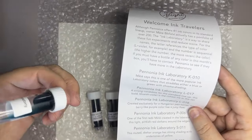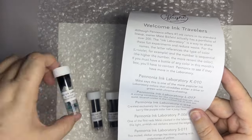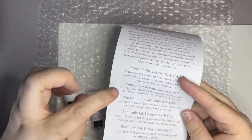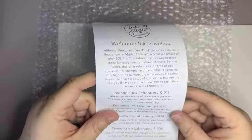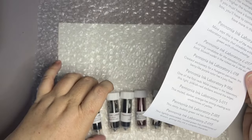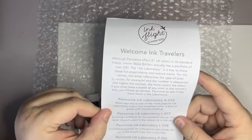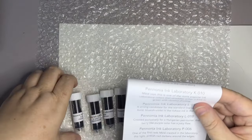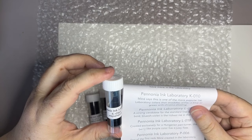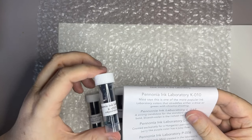Okay, so I'm guessing this is a blue, because I know that kék is blue in Hungarian. Anyway, we're just guessing. Okay, cool. Wait, S11? Do I have an S? Oh, I do, that's that one. Okay. Laboratory K010. Máté says this is one of the more popular Ink Laboratory colors that straddles either a blue or a green with chroma shading.